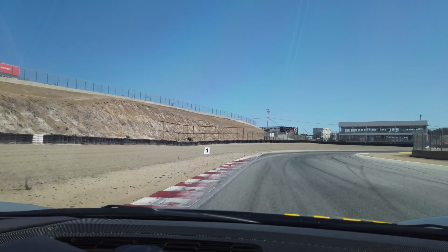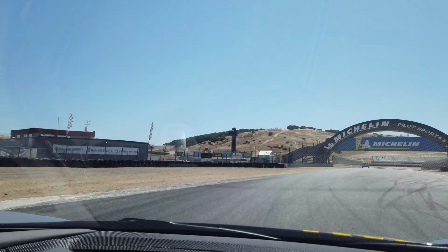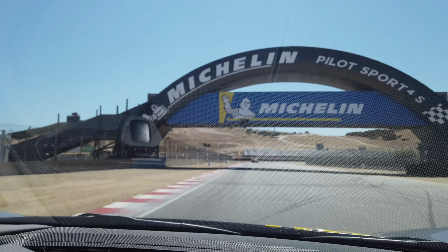So going to shows has been great. Going to the racetrack has been great. Going on rallies has been amazing. And the car's got about 12,000 miles on it now. So we really have been putting it through its paces.